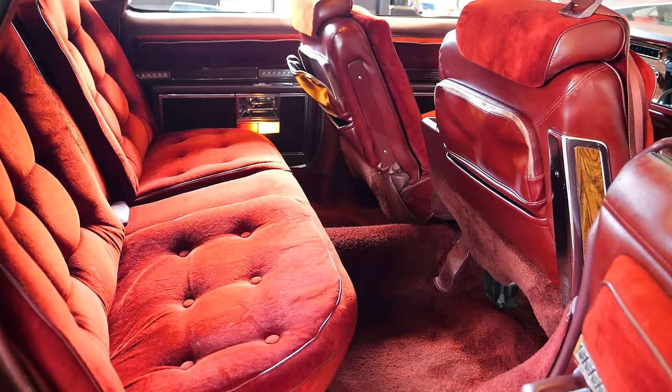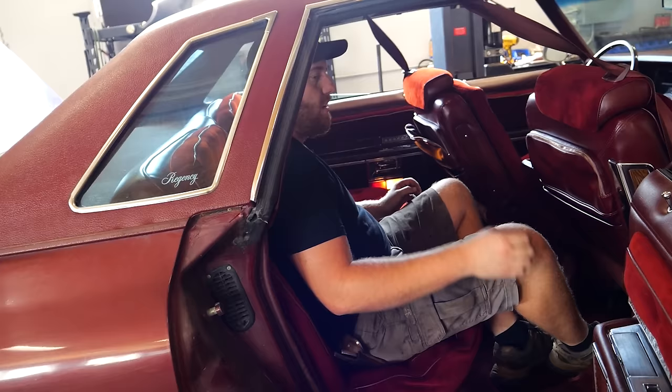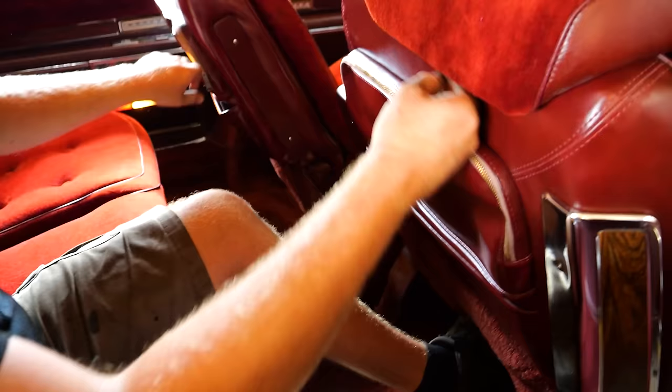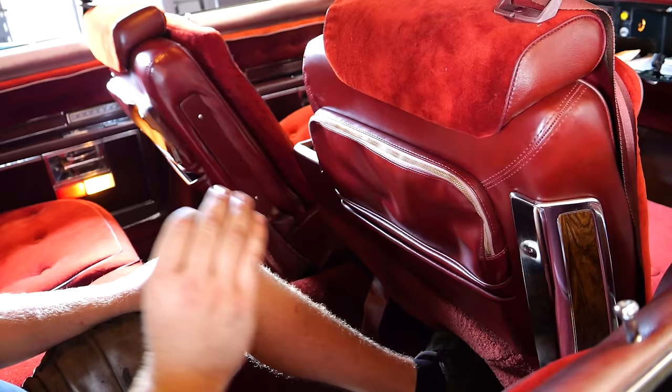Kevin, you gotta try this rear seat out. It is limo style seating. Oh, holy shit. I don't ever want to drive a car again. I want people to drive me around in this car. The most luxurious thing I've ever been in. It's like a hotel back here. Look at all this stuff. Real leather. And look how perfect it is. This car looks brand new. I cannot find a single flaw in the interior of this car.